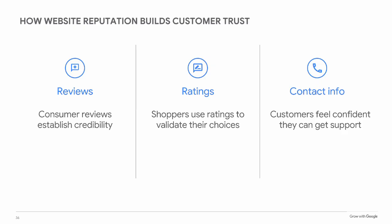Embedded reviews on your website is a great way to put that feedback front and center for potential customers. Some review sites even offer widgets to help you do that more easily. Encourage feedback from customers by making your contact information easy to find through your site, including your location, phone number, and email address.